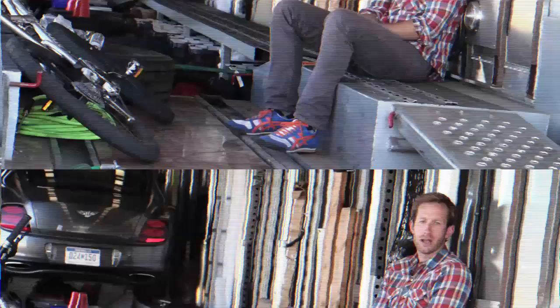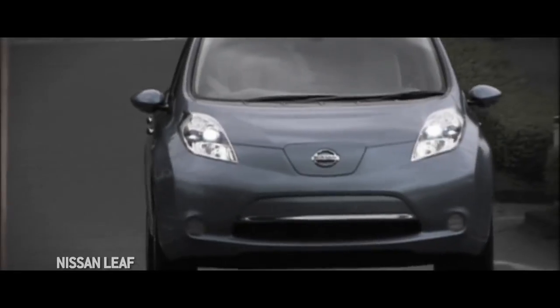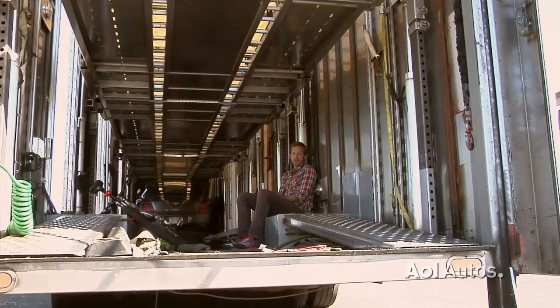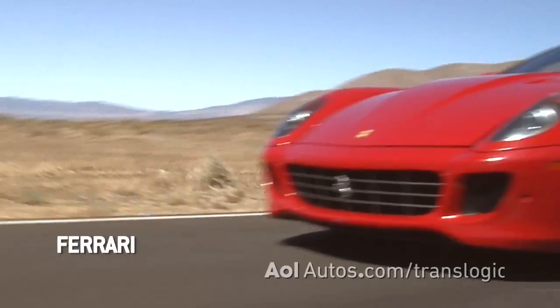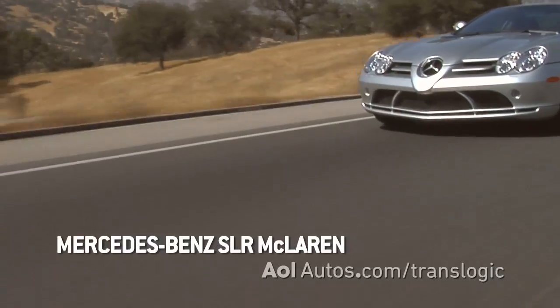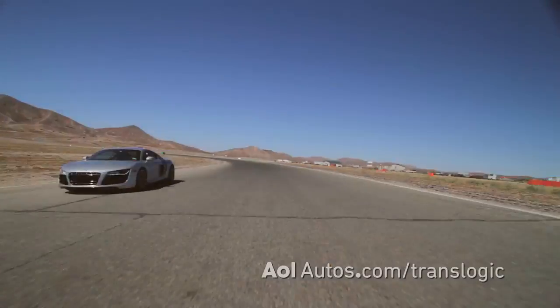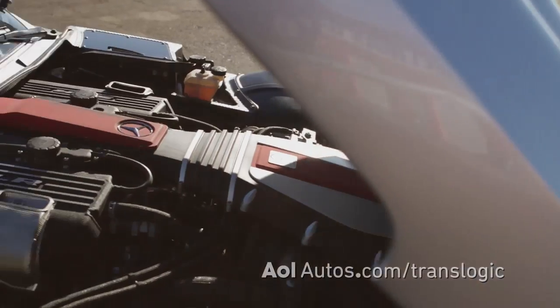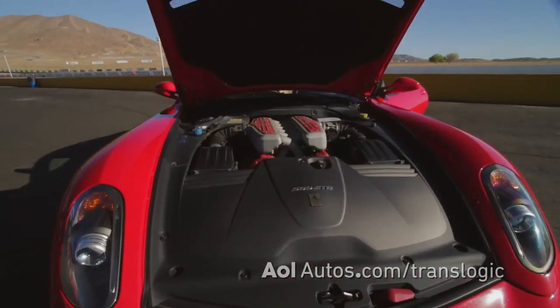I'm Bradley Hasemeyer. Previously on the show, we've had a chance to look at some of the most fuel-efficient cars in the world. Today, we're looking at a different class of efficiency, that of performance. We're driving the Ferrari 599 GTB, Mercedes SLR McLaren, and then we're getting on the track with the R8 V10 from Audi, all in hopes of discovering why the tech in these cars makes them some of the most efficient in the world as well.